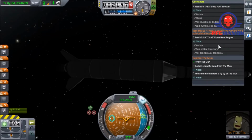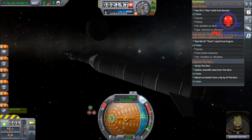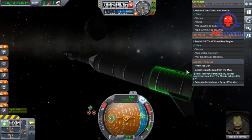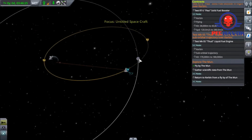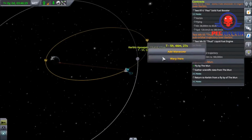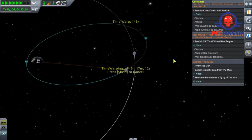Check our. We gathered scientific data from the Mun. Don't tell me we didn't. Oh, we gotta recover it. All right, so we gotta return to Kerbin. We gotta return home. So let us warp there, and we're gonna return home.